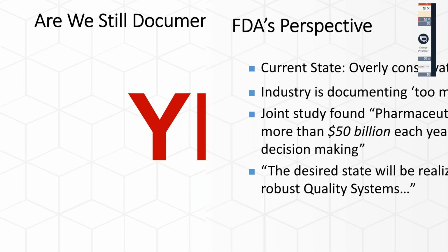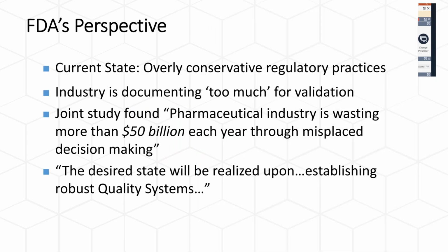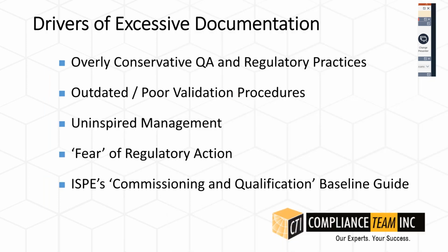From the FDA's perspective, the current state is overly conservative, and a study that they conducted, or I guess commissioned, found that the industry is wasting tons and tons of money every year through misplaced decision making, usually on the conservative side, through fear of regulatory action, to overdo everything to make sure that they comply. And as the FDA has said in this quote, the desired state will be realized upon establishing robust quality systems. So if you have the right quality system, you can get rid of a lot of excessive documentation.